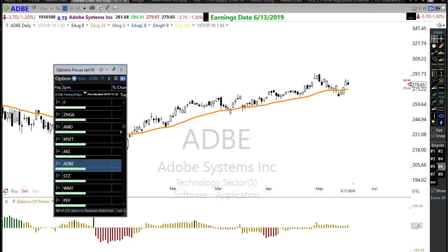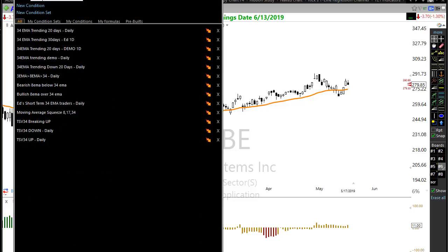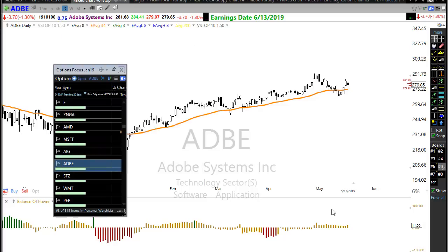Yeah, I have a code for that. It's the simplest code in the world. Anybody can do this. All that code says is that the exponential 34 EMA 20 days ago is less than it was 15 days ago, and it's less than it was 10 days ago, and it's less than it was 5 days ago. All it's looking for is a rising 34 EMA over the last 20 days.